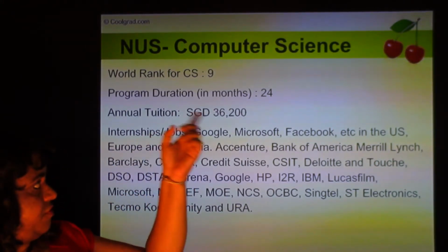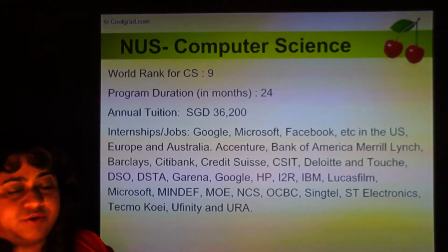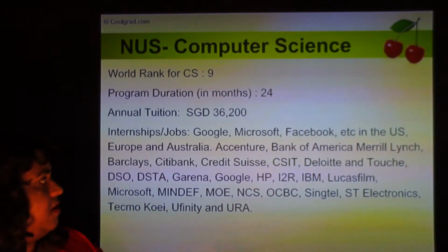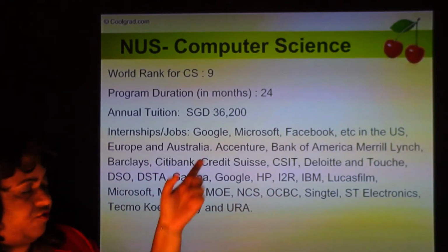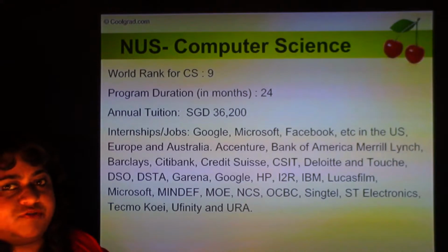Internships and jobs. So after getting a master's in computer science, a lot of students are placed in really good companies like Google, Microsoft, Facebook in the US and Europe and Australia, and also in other parts of the world.